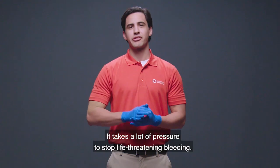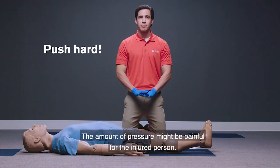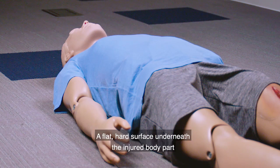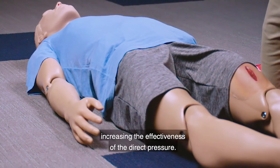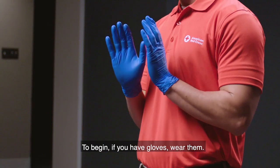It takes a lot of pressure to stop life-threatening bleeding. That's why you need to push hard. The amount of pressure might be painful for the injured person. That's okay. You need to use a lot of pressure for the bleeding to stop. A flat, hard surface underneath the injured body part allows you to press against something, increasing the effectiveness of the direct pressure. To begin, if you have gloves, wear them.